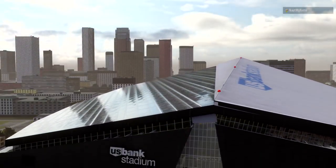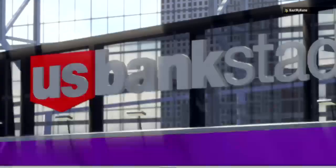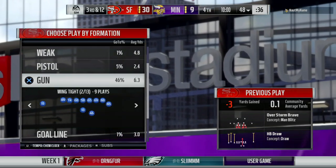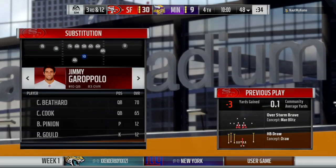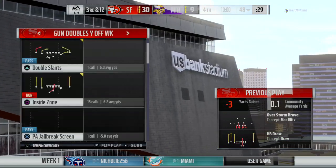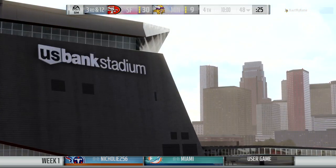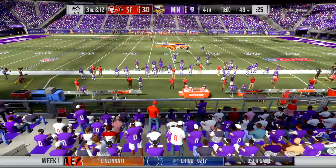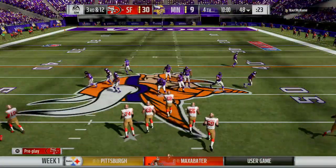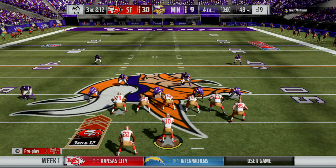And we return, welcoming you back to Minneapolis. A lot of folks starting to make their way to the parking lot. Their guys trail big here to begin quarter number 4. The Niners on third down. 3 for 7 so far in this game. This is third down and 12.